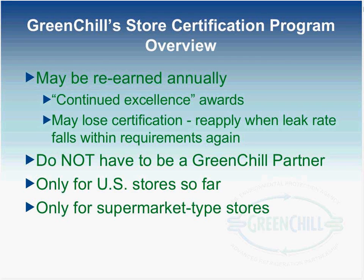You may, obviously, lose your certification if you are not able to achieve the standards and criteria in the 2nd year when it comes time for you to reapply. But you can then reapply when your leak rate falls within the requirements again. So it's not that if you have a catastrophic leak in year 2, that's it. You can never get GreenChill certification again.